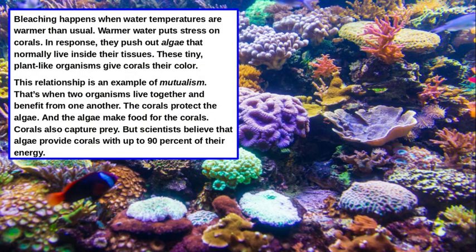Bleaching happens when water temperatures are warmer than usual. Warmer water puts stress on corals. In response, they push out algae that normally live inside their tissues. These tiny plant-like organisms give corals their color. This relationship is an example of mutualism. That's when two organisms live together and benefit from one another. The corals protect the algae, and the algae make food for the corals. Corals also capture prey, but scientists believe that algae provide corals with up to 90% of their energy.